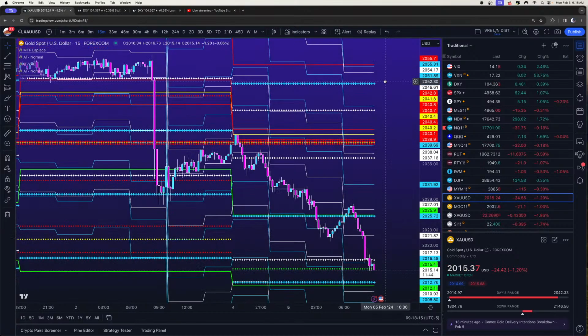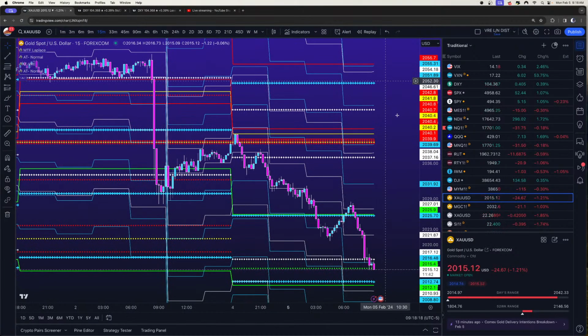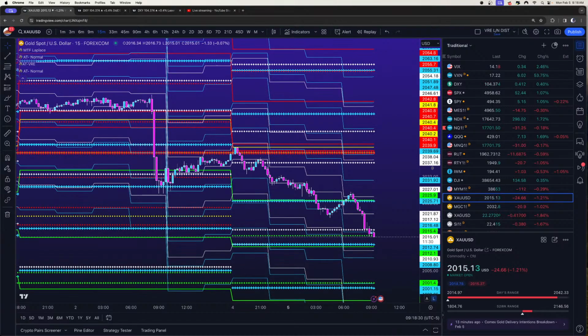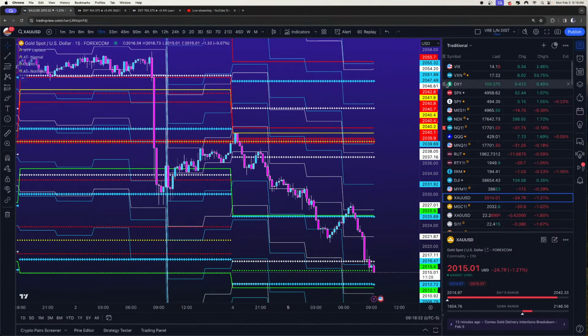Let's see here. Already, though, guys, you're already down here below the 95 for Laplace on the daily. Is that the first support level on the weekly? Oh, hold on here. Yep, first support on the weekly. Let me see something. Let me blow this up a little bit. Is that the weekly and a monthly together? It sure is. Man, this thing is just gonna fly around.